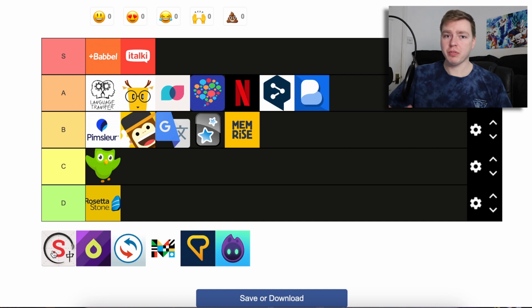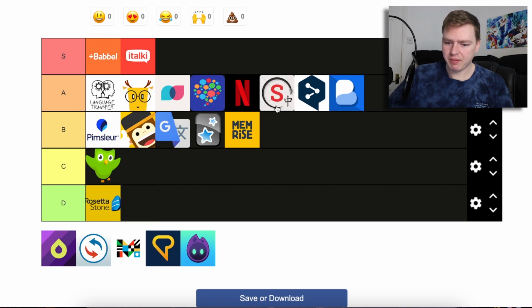Skritter, all in all, I've used it for a few hours to help me understand some Japanese kanji. I haven't really used Skritter for much more than that. I'm trying to look now where I would put it on my list, and I'm struggling a little bit to understand where to put it. I'm going to put it there underneath Netflix in the A tier. There's a lot in the A tier, I understand. Maybe I'll rejig this in a second.